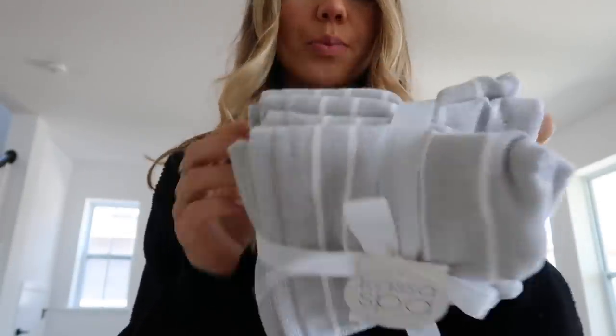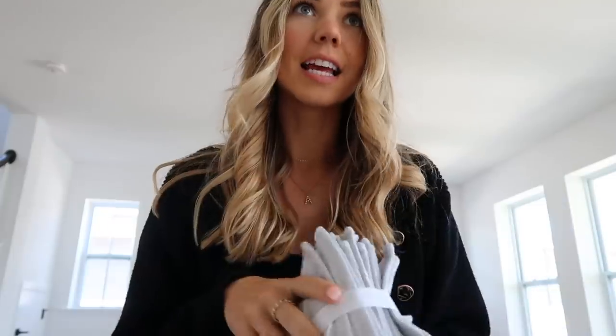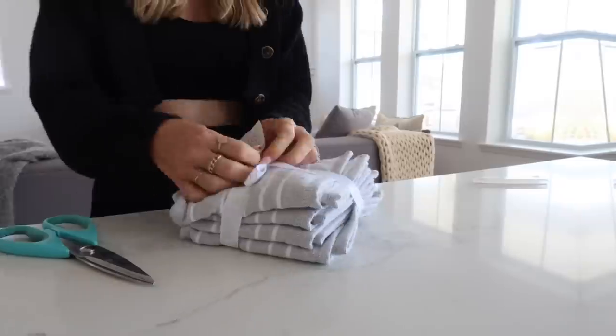Cutest handyman in the world. So I picked up these little hand towels from HomeGoods, and they're this really pretty gray striped pattern. Basically my idea is just to roll these up and put them on one of the frame shelves, as a little element to put on the shelves, because we only have some bathroom spray on there and then a frame. So I'm trying to find other things to style on there.